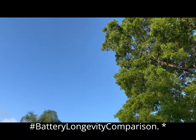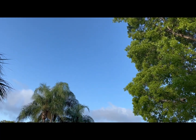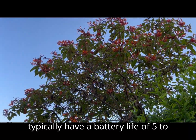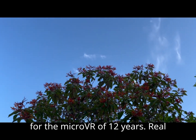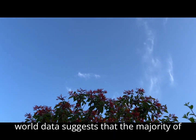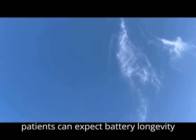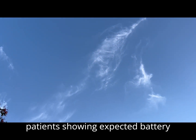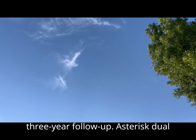Battery longevity comparison. Single-chamber leadless pacemakers. Single-chamber leadless pacemakers typically have a battery life of 5 to 15 years, with manufacturer predictions for the Micra VR of 12 years. Real-world data suggests that the majority of patients can expect battery longevity exceeding 13 years, with 98% of patients showing expected battery longevity greater than 8 years at 3-year follow-up.